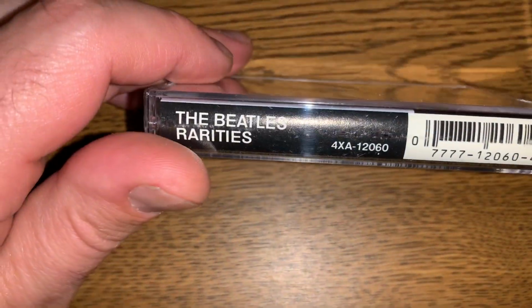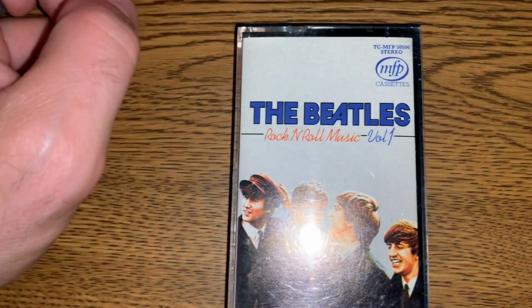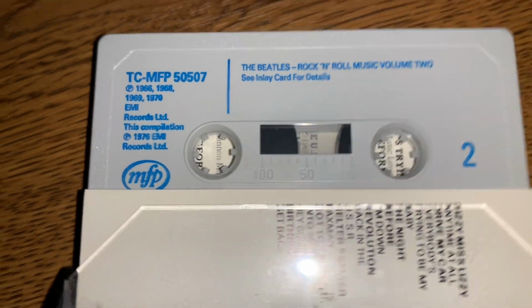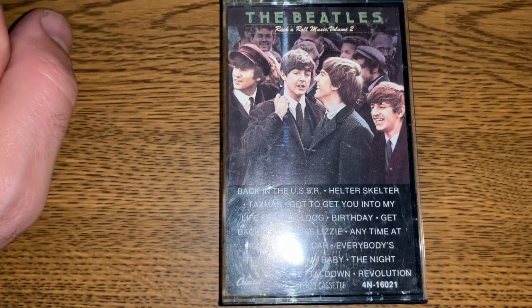Rarities. Real Music, 20 Greatest Hits, an import, UK import of Rock and Roll Music. This is volume 2. This is the US pressing from the early 80s, and this is volume 2.